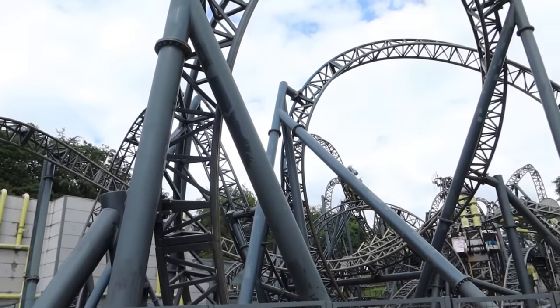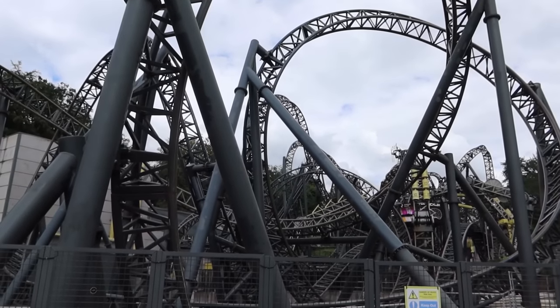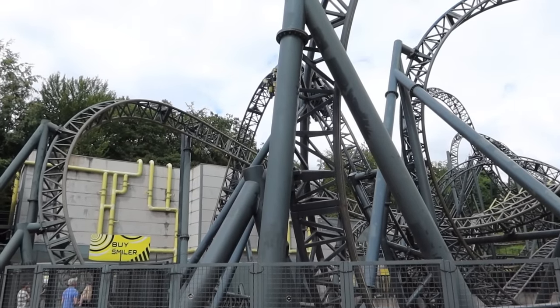Just 5 minutes in the single rider queue for our ride there on the Smiler. Definitely worth doing that single rider. We skipped a 40-minute wait there, which was fantastic. Here's a little look at the ride in action for you all.